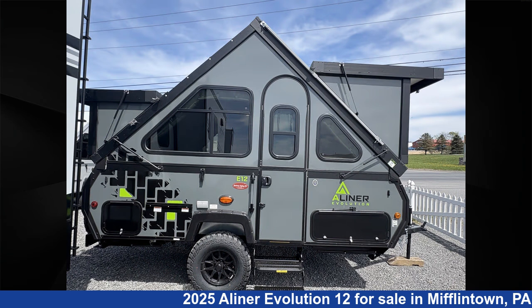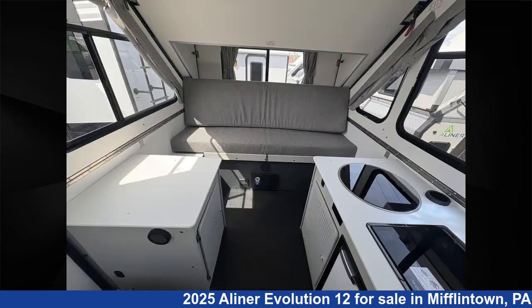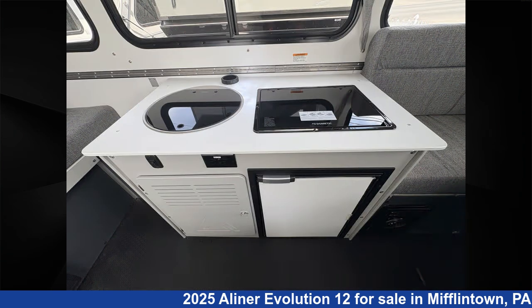This new Aliner is 15 feet 0 inches in length and features sleeps 3, spare tire kit, external shower, auxiliary battery, air conditioning, smoke detector, water heater, refrigerator, LP detector, carbon monoxide detector, self-contained, and 11 gallons fresh water capacity.